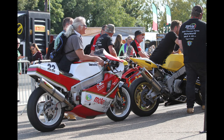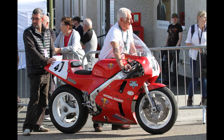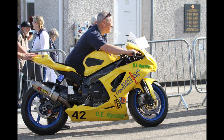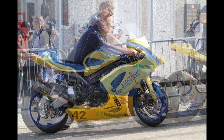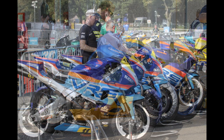Number 22, the red and white bike, is Sam West's 750 Bimoto. And there we see Dave Madsen Mignall's bike again, the Honda. And the yellow bike is number 42, Paul Cassidy's Suzuki. And bike number 20 is Andy Lovett's junior bike, the Kawasaki.